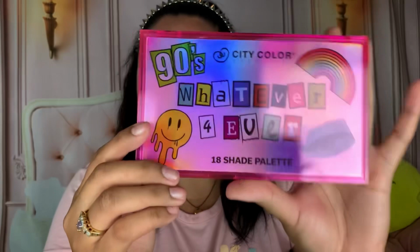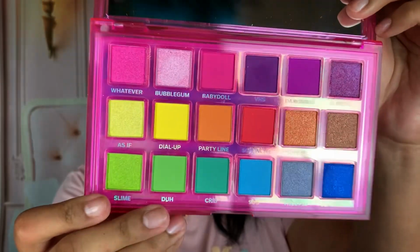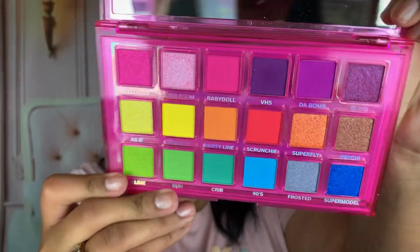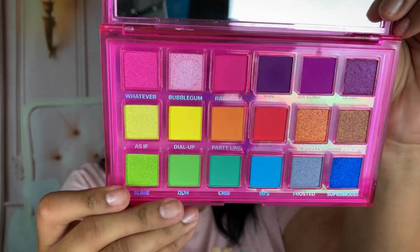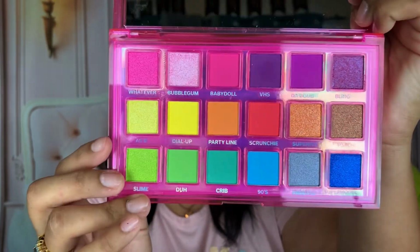Alright, now we're going to get into the palette of the video, which is the City Color Whatever Forever palette. This is so beautiful. I remember when they did all of the sneak peeks of this palette. It is like a really good quality palette as well. It comes with a mirror. And this is the color story. It's basically a colorful palette, like a rainbow palette, and it comes with so many beautiful tones in here. I'm definitely going to stick with the more pinky tones and more purpley tones at the top, but you have blues in here, greens, yellows, reds, anything you want is in this palette, and it's super affordable as well.